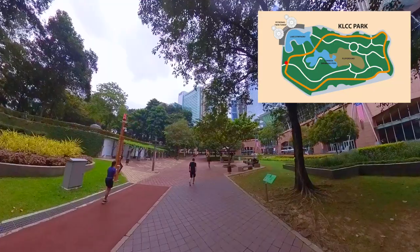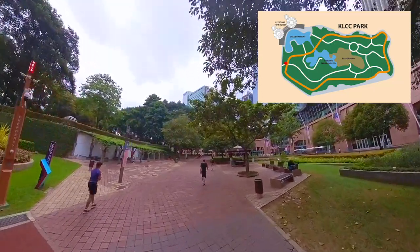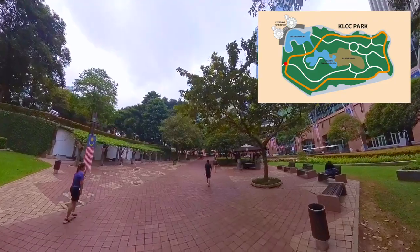The building on the right is the KLCC Convention Center. Benches are provided so one can rest anytime they want here.